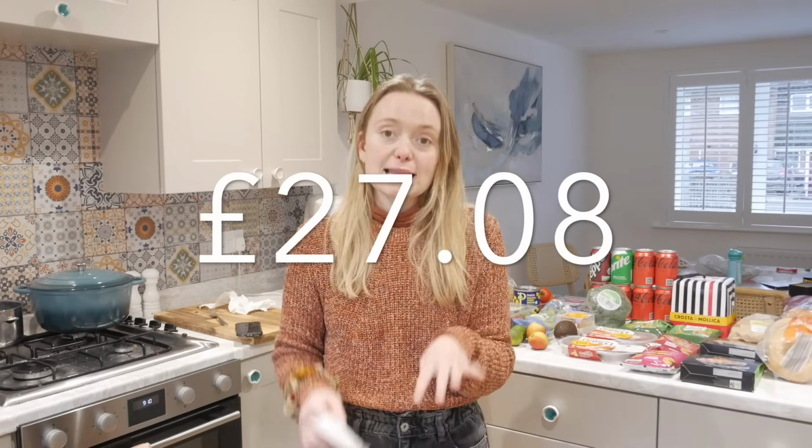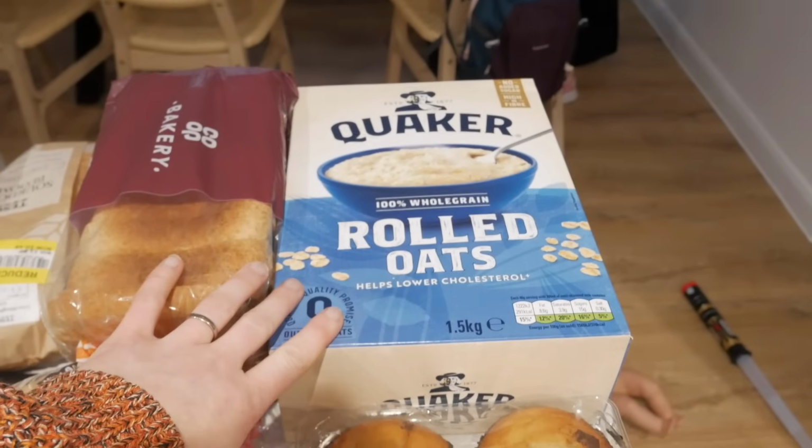Now I'm going to try and eat some of that down, just to save myself a bit of money for January. But the other shop that she just popped to, which I will show you, was £11. Let me show you what I got from the community larder and what my sister picked up from the shops for me. So we got some oats.